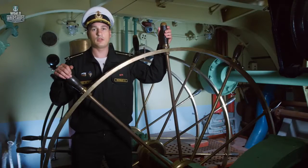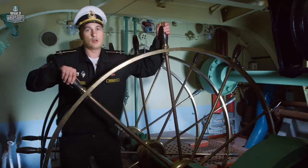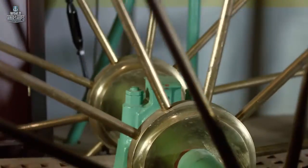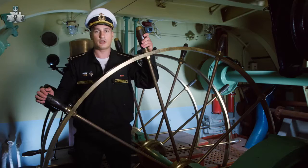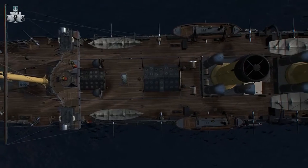We're now in the steering compartment of cruiser Aurora. It was used to manually shift the rudder blade and turn the ship around. One man alone could barely rotate the helm. To overcome the water resistance, the efforts of 3 men were needed. It is perfectly preserved and looks the way it did more than 100 years ago.